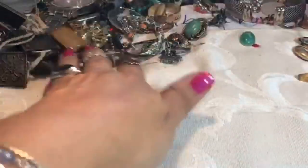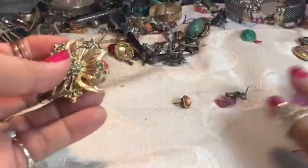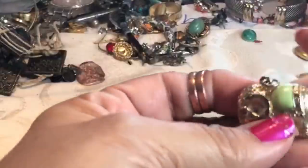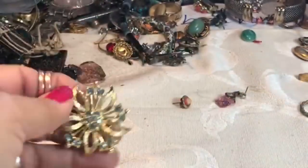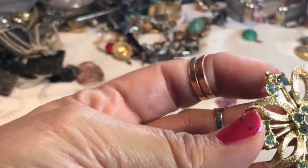Let me get this stuff out of the way. Let me just start to get the interesting stuff. Oh, here's an elephant that's kind of cool. Gold tone. Pendant. Here's a pretty brooch.